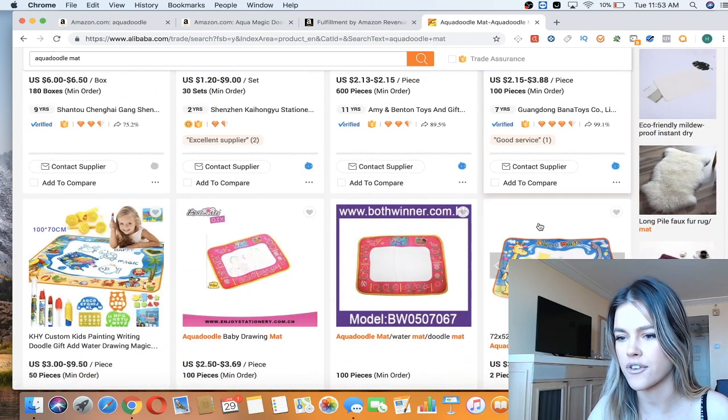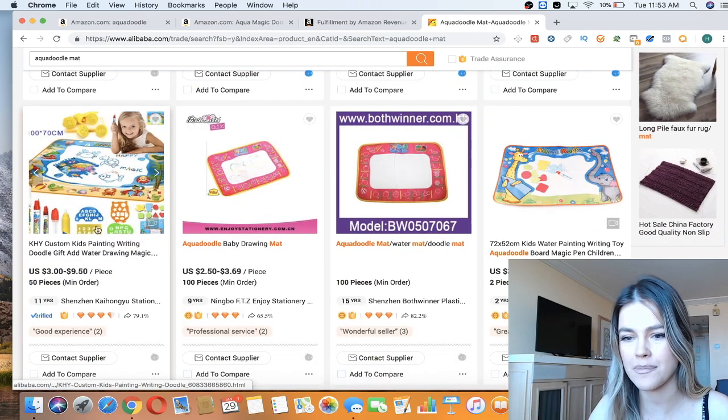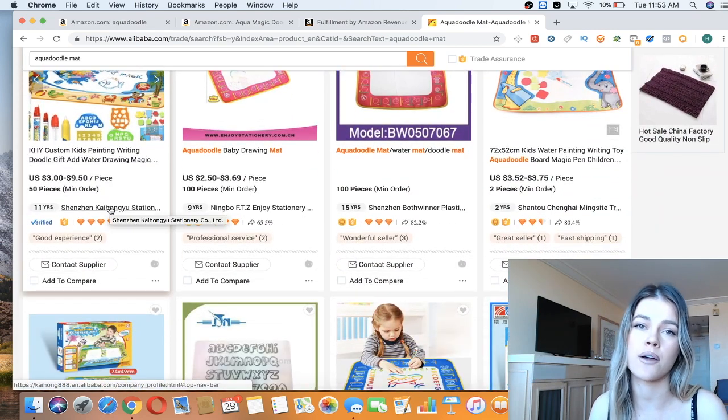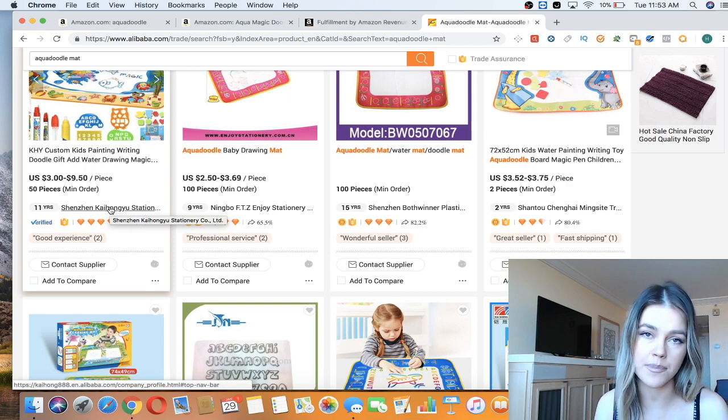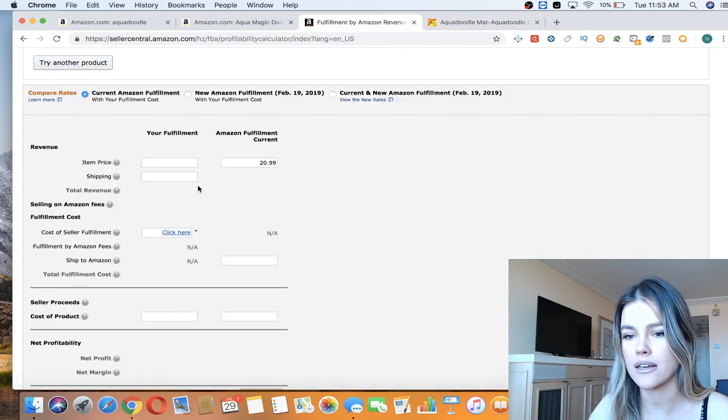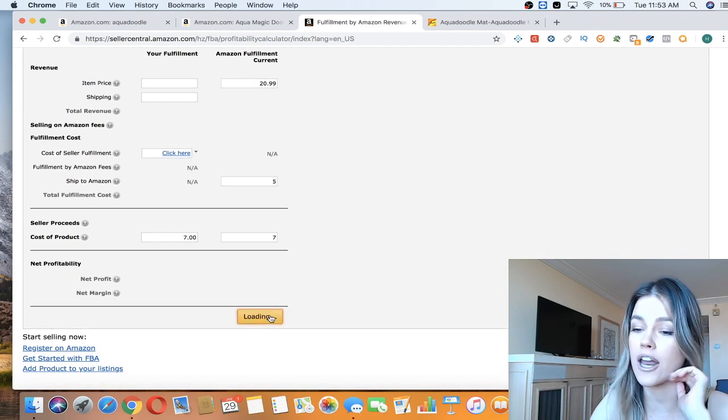Again, all of them are different. I'm sure you can get it for like $5. It depends on the kit, right? So at this point, if everything else checks out, I would contact the suppliers and ask a few of them for a quote, because I really want to be certain of a shipping quote and an actual product quote. So let's say we can get the product for like $7 and we can ship it to Amazon for $5 with air shipping.